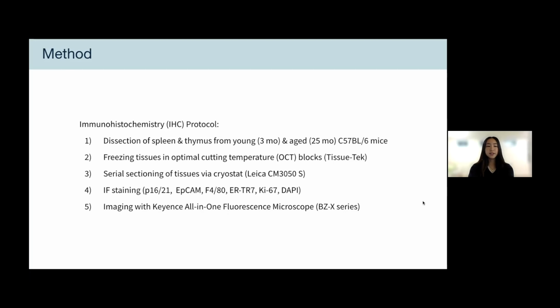I referenced various IHC and IF protocols, but my general method was to first dissect the spleen and thymus from the young and aged mice. Then I froze the tissues in OCT blocks. Then I serially sectioned the tissues with a cryostat machine. And then I mounted them onto the slides and stained them with their respective antibodies for IF staining. And then finally, I imaged the slides with a fluorescence microscope, specifically the Keyence fluorescence microscope.